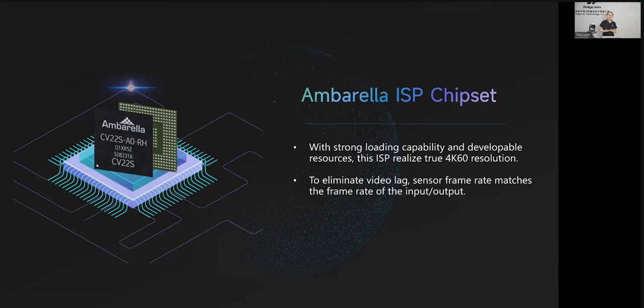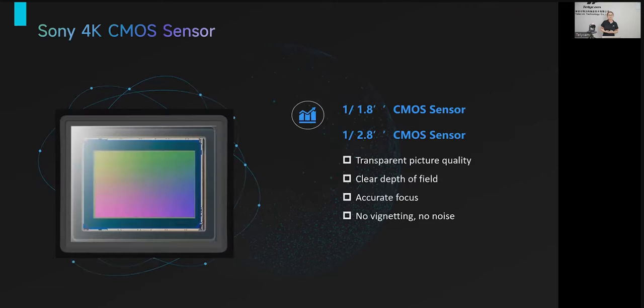We know that Ambarella's image processing chips are commonly used in broadcast cameras and DSLR cameras because of their ability to present the most realistic color images. And so are our 4K60 PTZ video cameras.